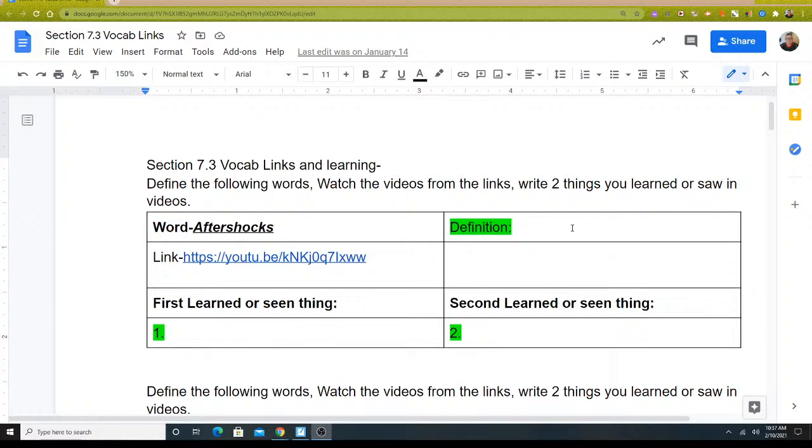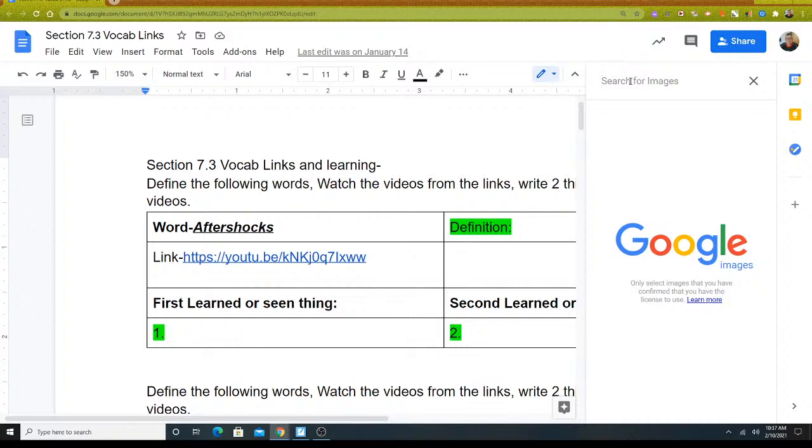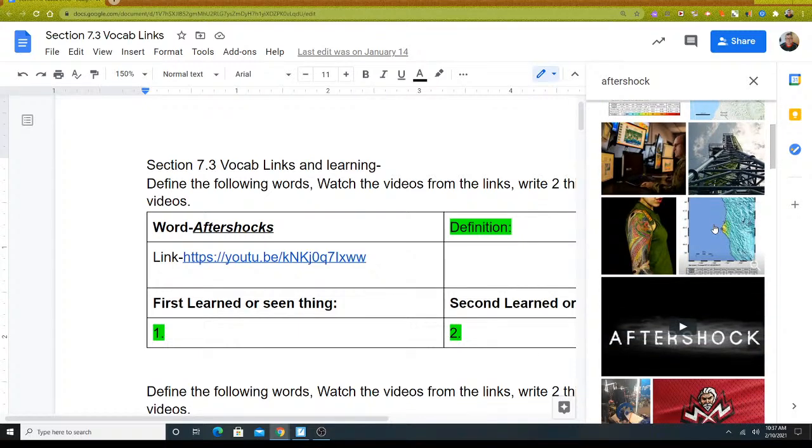And remember, you put the definition right here in the box that says definition. You click on the video, you watch the video. In this box underneath the definition, that's where I want you to insert an image. Insert an image of something that deals with aftershocks. Again, quick Google search, insert image from web, and if you just type in aftershock, you can get some images.